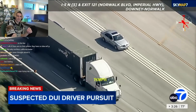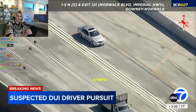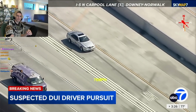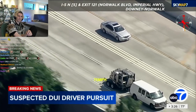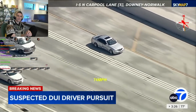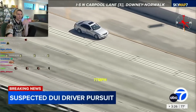So we'll see if somebody actually gives the go-ahead to pull off of this completely. Maybe the incident commander or the watch commander has decided that this is not worth trailing all the way up the 5 freeway, depending on the nature of the crimes, and depending on what they know about the suspect. But certainly, we're going to keep an eye on this.